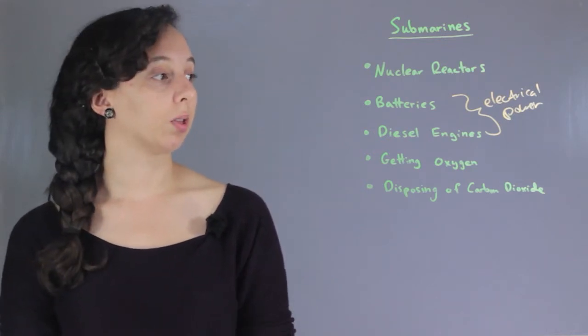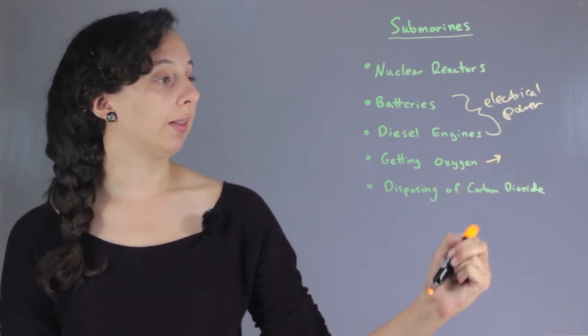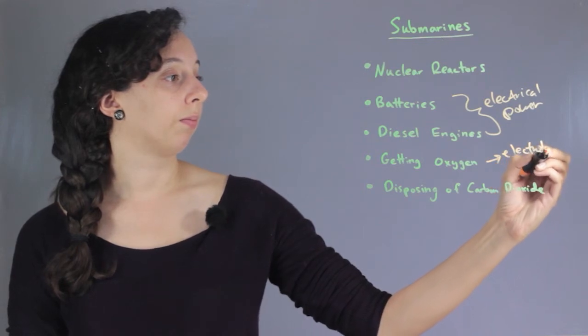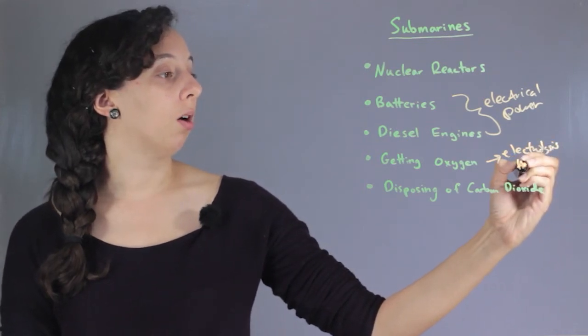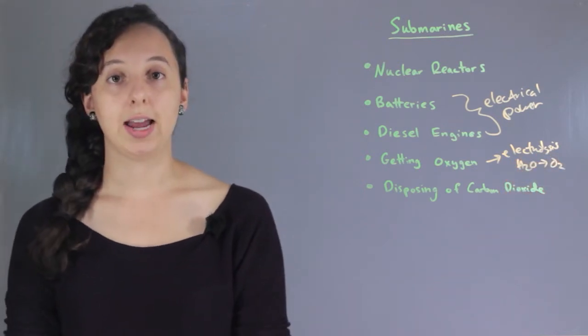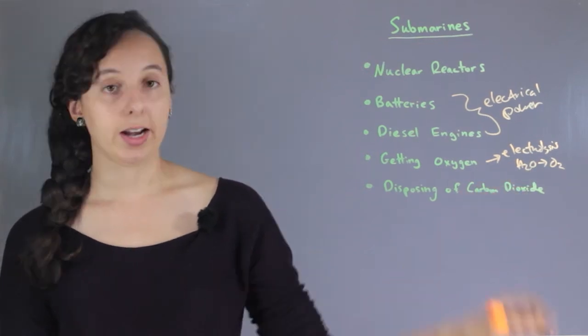And the way they do this with oxygen is they have a bunch of tanks on the submarine, and they actually can use electrolysis of H2O to get oxygen gas. So basically they break down the water and extract the oxygen in water and get air to breathe.